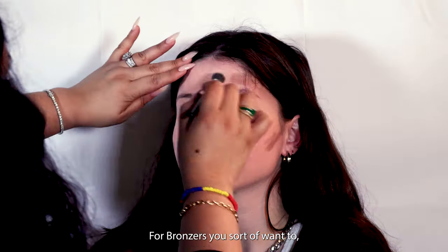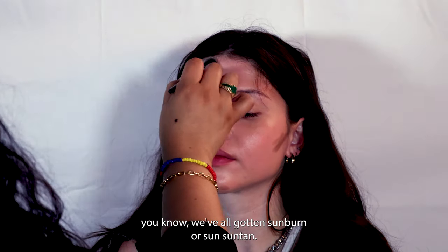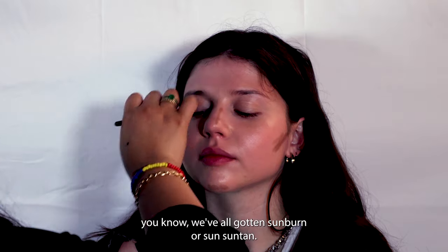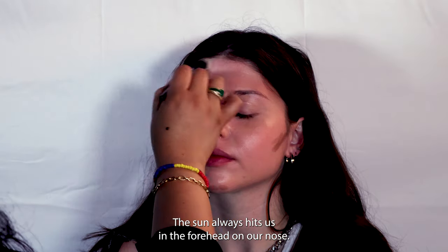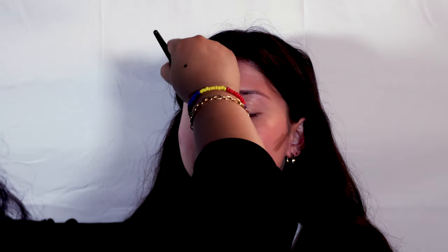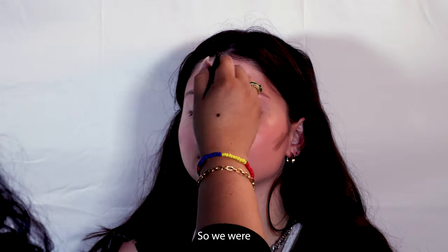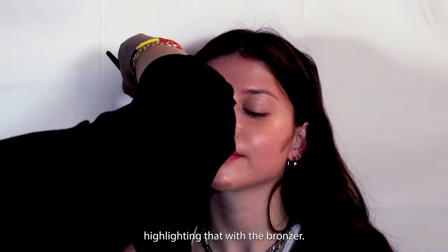Oh, for bronzers, you sort of wanna, you know, we've all gotten sunburn or a suntan. The sun always hits us in the forehead, on our nose. So we're highlighting that with the bronzer.